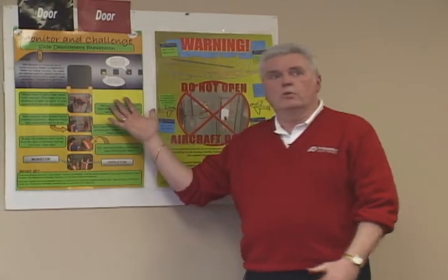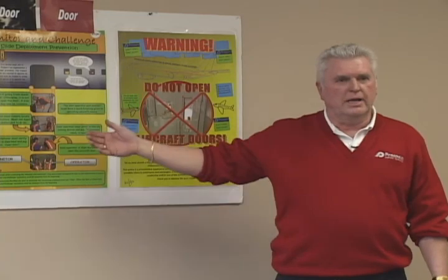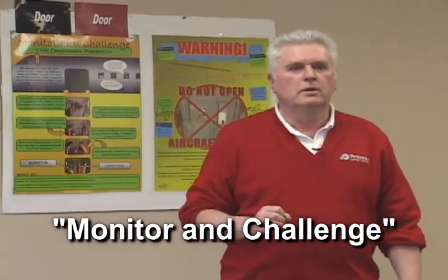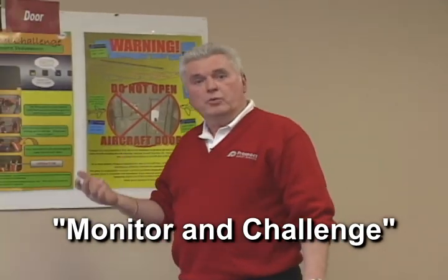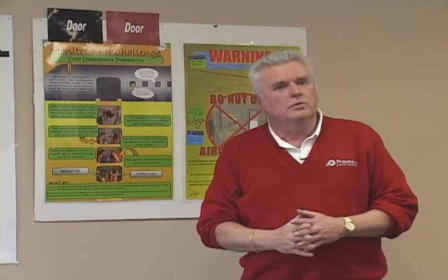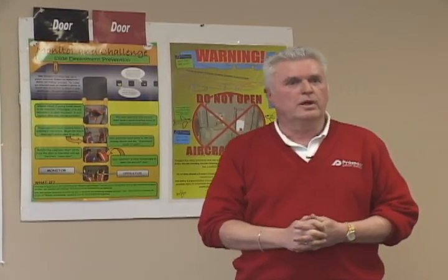So to prevent possible deployment of the emergency slide, we have implemented a process called Monitor and Challenge. Any individual that is going to be qualified to be a challenger or operator of a door will receive either a black badge for the lanyard or a red badge. Any individual receiving these badges will go through training by an authorized trainer for Prospect that is familiar with the carrier and the operation of the doors.